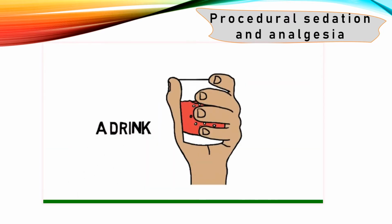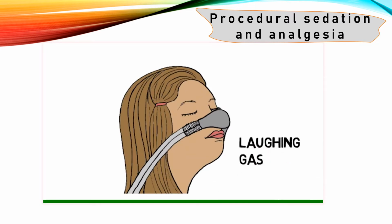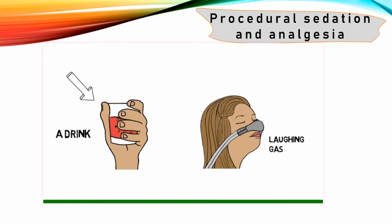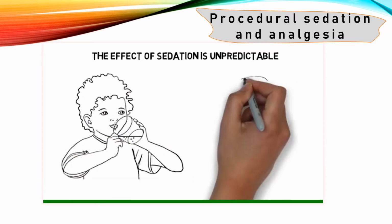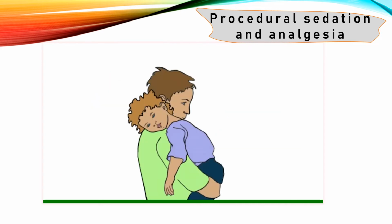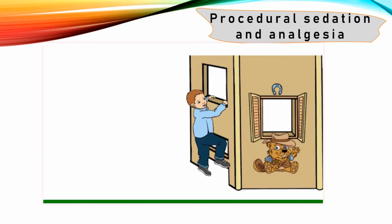If sedation is required, you and your Smiletown dentist will choose which method is best for your child. Sedation can be achieved with a drink, pills, laughing gas, a needle like a flu shot, and with an IV. Typically, children are sedated with a drink, with laughing gas, or both. The effect of sedation on a child is unpredictable. Two-three-year-olds can take a drink of a sedative. One will relax in his mother's arms, while the other will try and run around the play area.